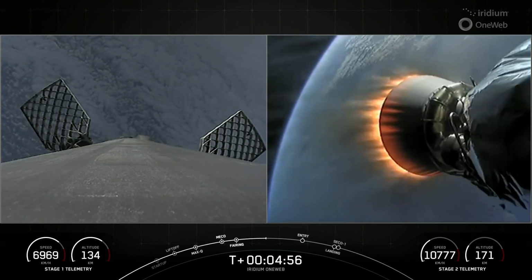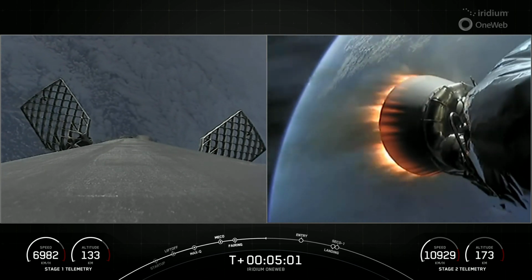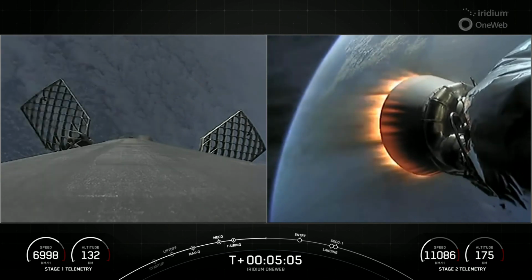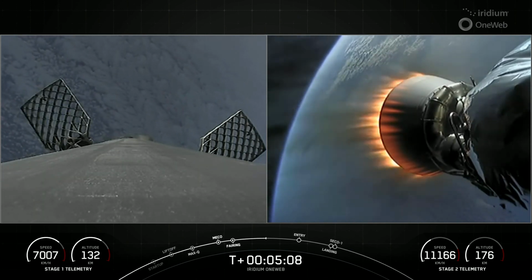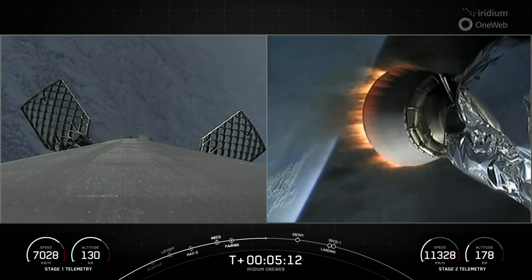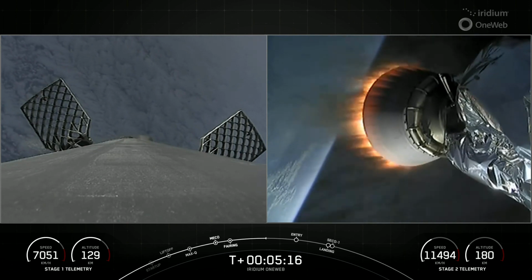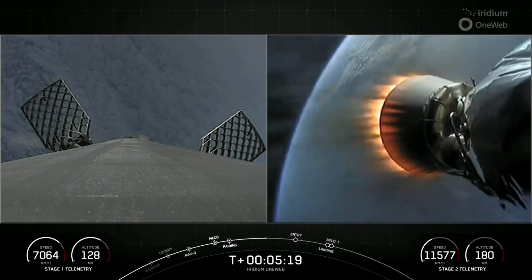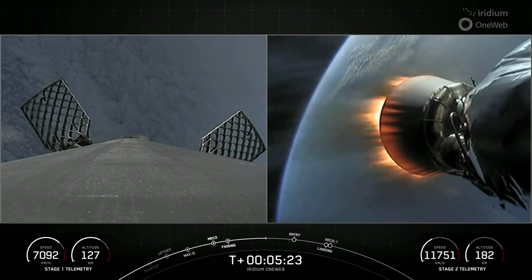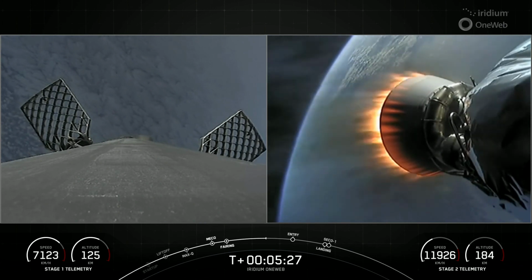Now the first stage is pointing its engines down in preparation for the entry burn. Entry burn is where we relight 3 of the Merlin 1D engines on the first stage. We relight the center engine and then 2 of the radial engines. And that maneuver is to slow down the first stage. We've picked up quite a bit of velocity in lofting the second stage and getting it started on its path to orbit. And we're going to bleed off a lot of that energy as we come back through the thicker parts of the Earth's atmosphere.